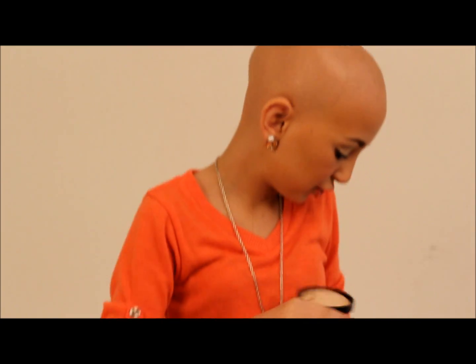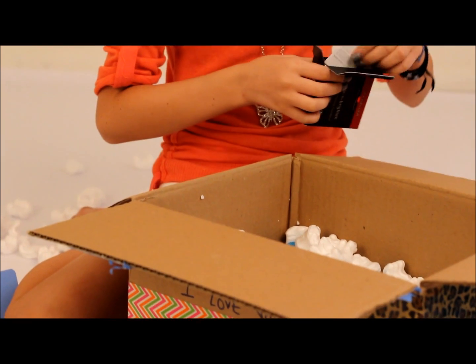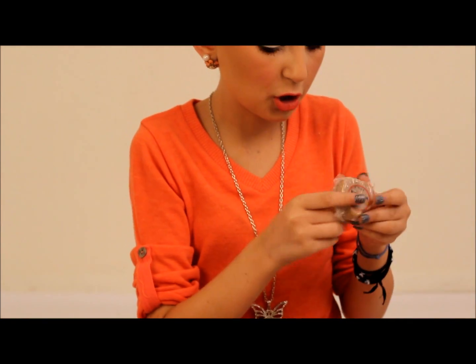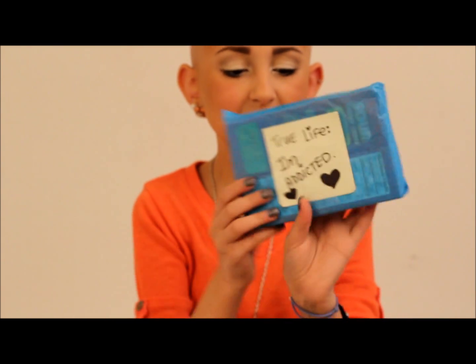Oh my gosh, yes. Oh my god. Thank you so much. Happy Pumpkin Soap Scrub. Oh my gosh, that's cool. It's like a little soap scrub and it's in the shape of a pumpkin. True life, I'm addicted.